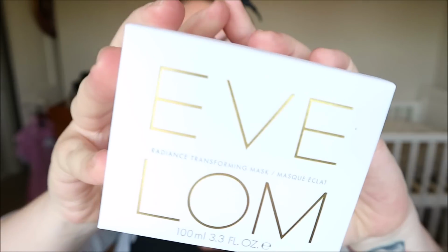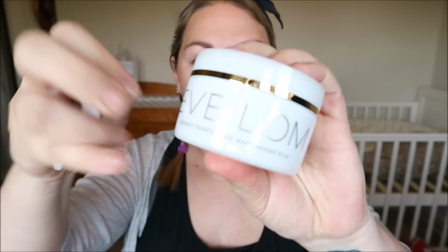Oh, all inspirational stuff. Okay, next up we've got Eve Lom Radiance Transforming Mask. This is worth £65. Let's get this open. All this packaging, you can just tell it's expensive. It feels amazing. So this is the mask. Ooh, got a little spatula in it. So this is the mask, and then you've got a little spatula as well.